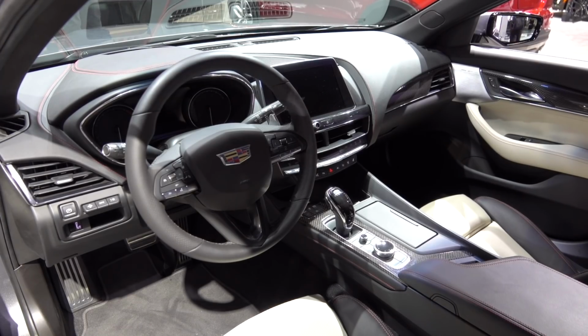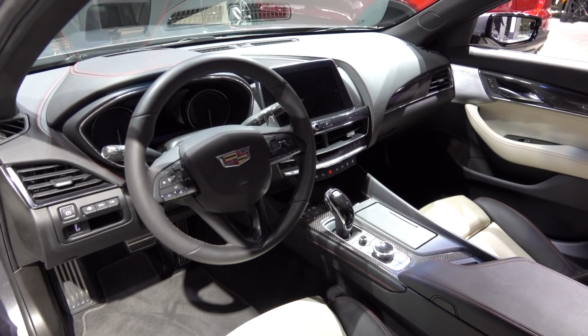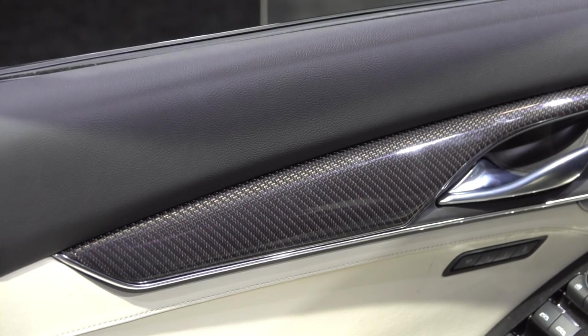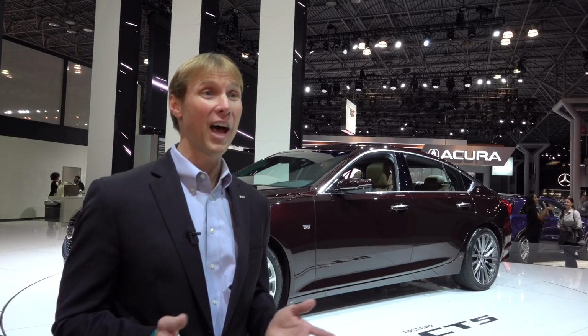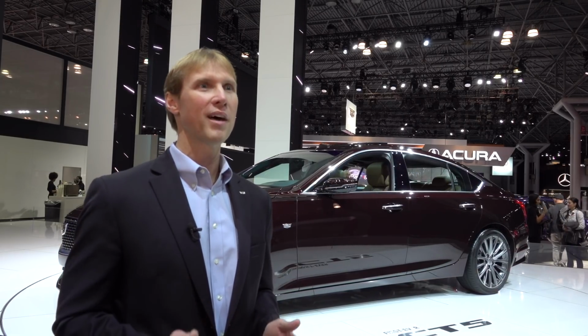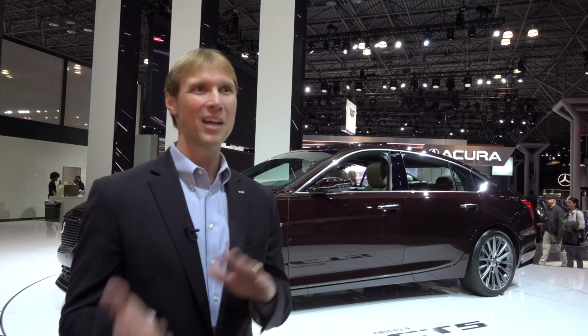When you get into the interior and the exterior of the vehicle, from a safety standpoint, you have Super Cruise. Super Cruise is the world's first truly hands-free driver assistance feature for the highway, and that is a segment exclusive. It rolled out on the CT6, you see it coming on the CT5, and you'll see it on more Cadillacs 20 model year and beyond.